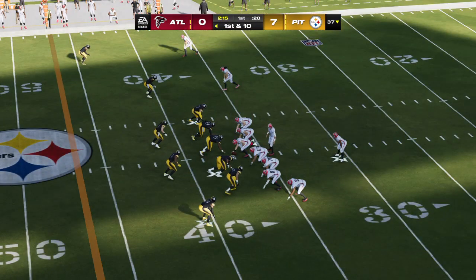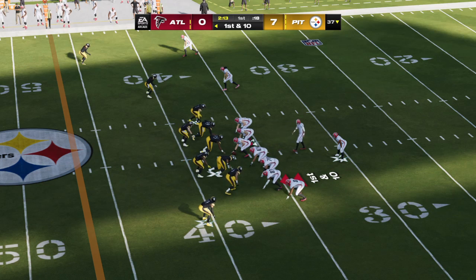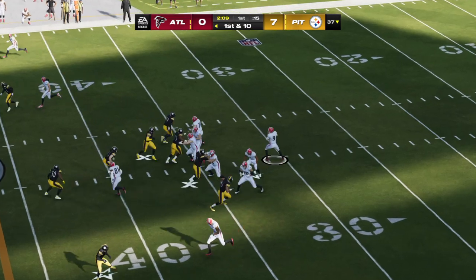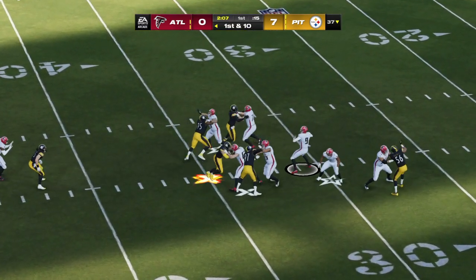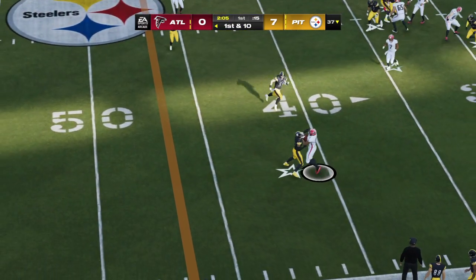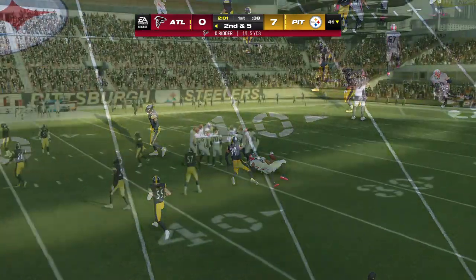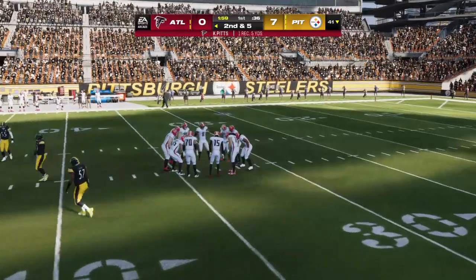Line of scrimmage, the 37 on 1st and 10. Back to throw, Ritter. Open man is Kyle Pitts, his tight end. Give him a gain of 5 on the completion, and it'll be 2nd down.